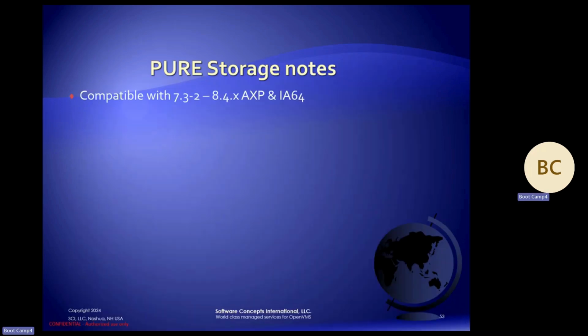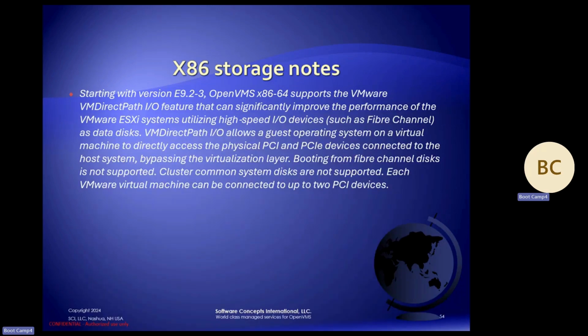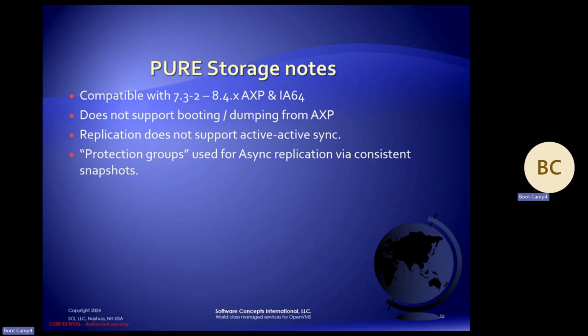PHP, pure. And I got this from our customer that's actually using this. So their compatibility goes back to this. They know it because they're running it. But again, the VSI statement only speaks to 8.4-1H1 going forward. This particular customer has only got a few of those installations. The vast majority are 8.4 HP.